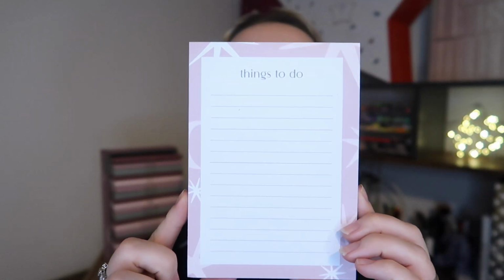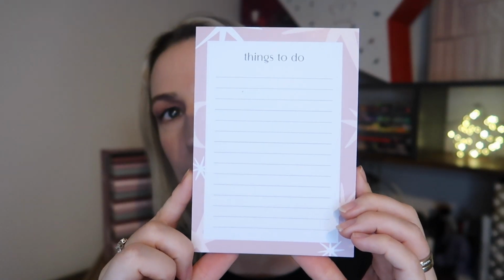And they all kind of open in that same way, like this. So today we get a little to-do lined notepad, very practical. And again, it's got that star design on there. So I think a lot of the items in here are exclusive to the calendar. They'll do similar items on their website, but perhaps with a slightly different pattern or something. If there's something you see in here, they might do something similar on the website.